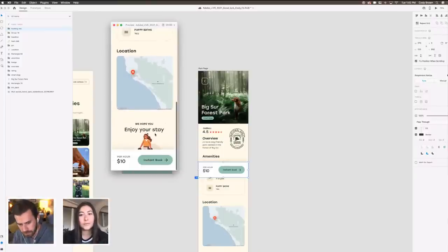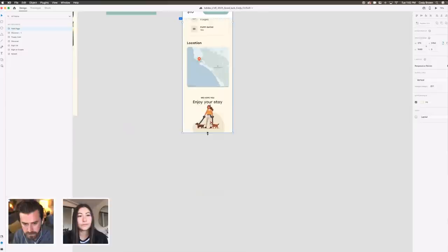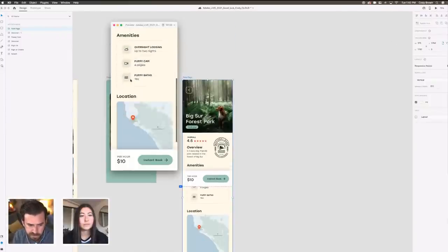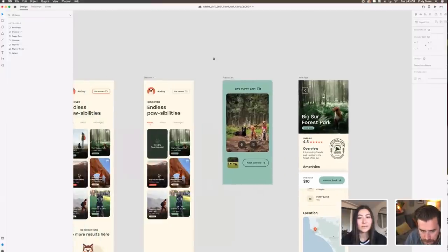And see how I can't scroll anymore. We just want to give our artboard a little bit more space at the bottom to account for that. Just like right here. We know it's going to be sitting right about there. So let's double check that. There we go. Sweet.